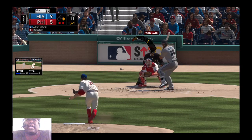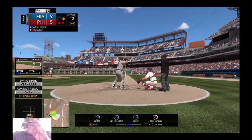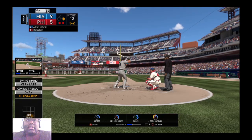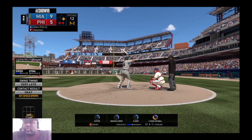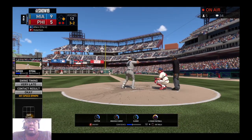Hit down the line at first, but a foul ball, and it's full now at 3-2. All right, 3-2 count with two outs. The runner on first will be moving, so we'll see what happens. There are a lot of possible outcomes with this kind of play.